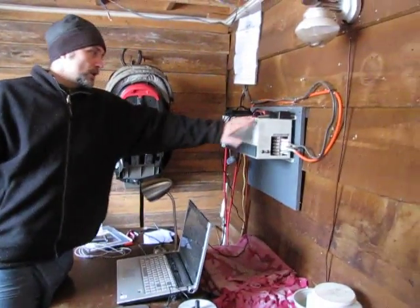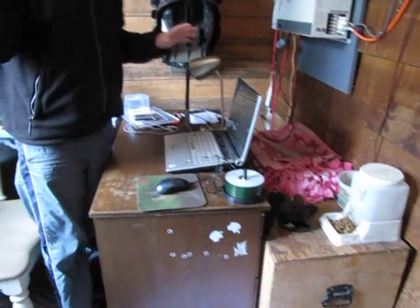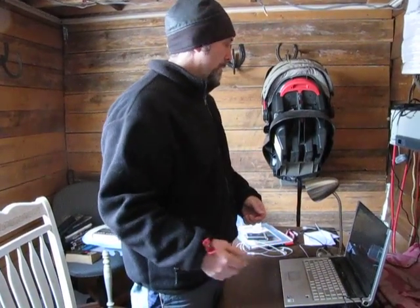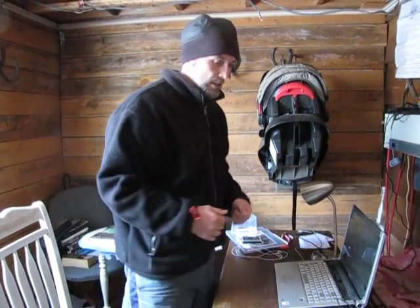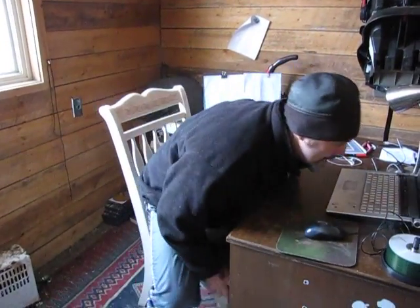This is the inverter box. Underneath here are 12-volt batteries. This powers the whole house. The generator I showed you earlier keeps things charged up. We run it about 5 hours a day, but this is what gives us our electricity. So it's very, very basic.